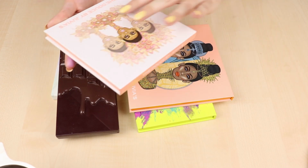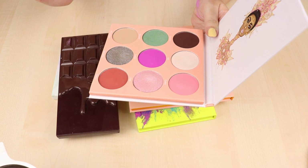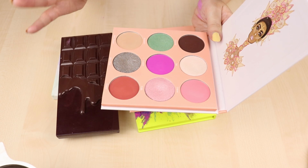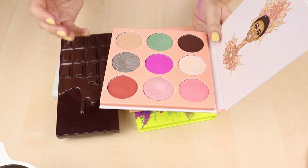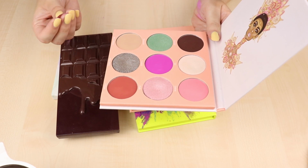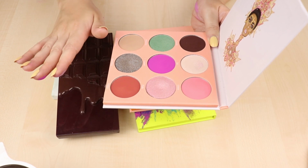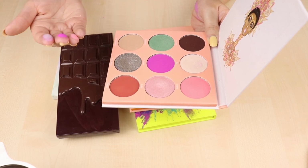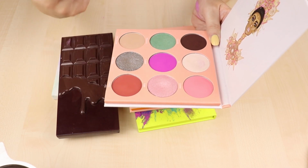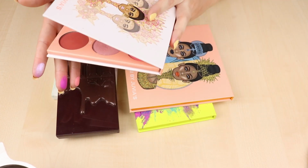Then lastly, we have the Dews by Juvia's. I feel like I want to give this one more shot. I feel like I should maybe do 1 or 2 looks with this. If I don't, then it's gonna be... Probably I'm not gonna do that, but I just feel like there is something about this palette that makes me not want to let go. Alright, I'm gonna keep it. I'm gonna see if I'm gonna do a look with it. If I don't, I'm gonna throw it away. But I just feel like it deserves one more chance. That's just a gut feeling. It doesn't really make any sense. That's just what we're gonna do.